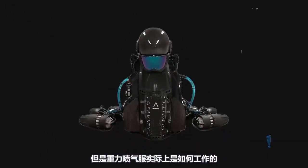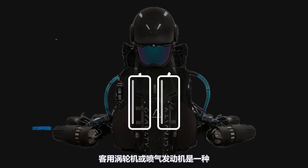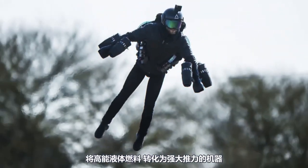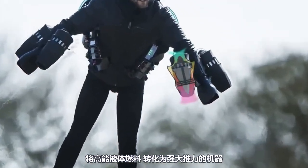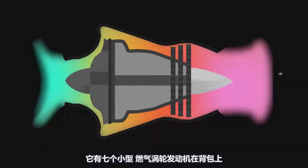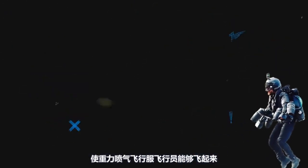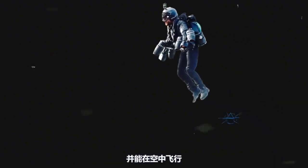But how does the gravity jet suit actually work? A gas turbine, or jet engine, is a machine that converts energy-rich liquid fuel into a powerful pushing force called thrust, and it's the 7 small gas turbine engines on the suit that provide enough thrust to allow gravity jet suit pilots to fly up and also maneuver around in the air.